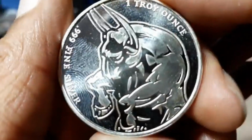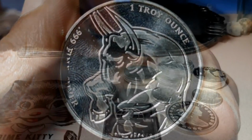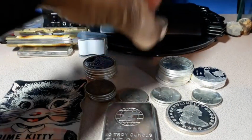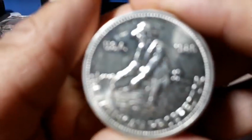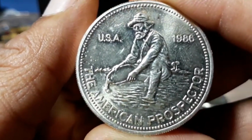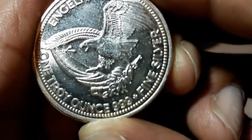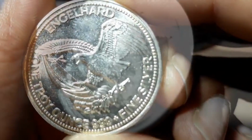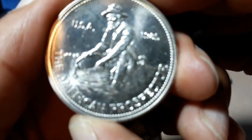So if you go into your local coin store and he's out of, let's say, Buffalo rounds, and you're looking for them, when you go to get Buffalo rounds from his competition, chances are the price is going to be a little bit higher. The premium is going to be a little bit higher because that local coin store is aware of the lack of inventory with his competition. So that's pretty much how supply and demand works for us as individual bullion buyers.